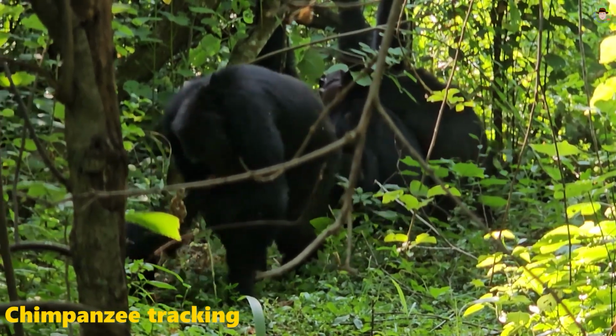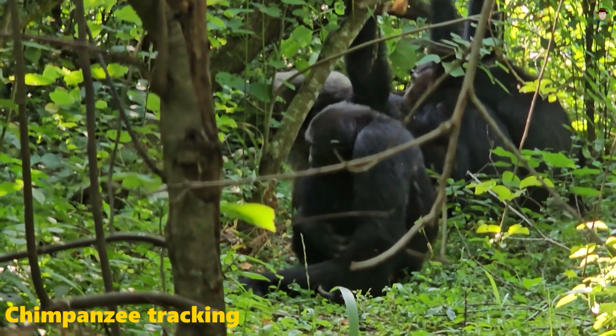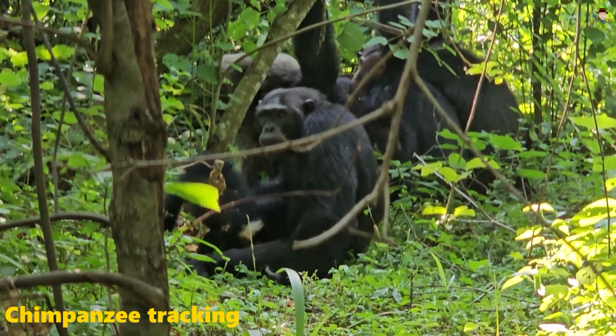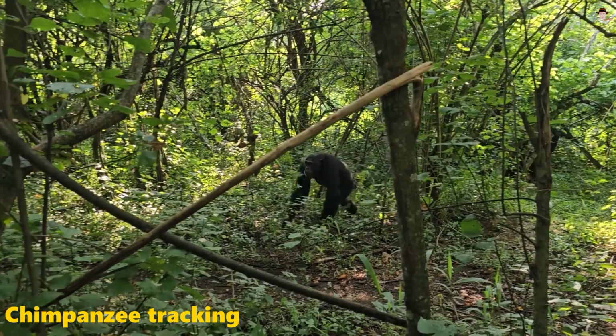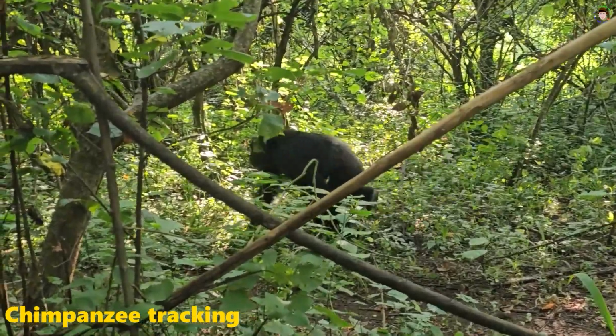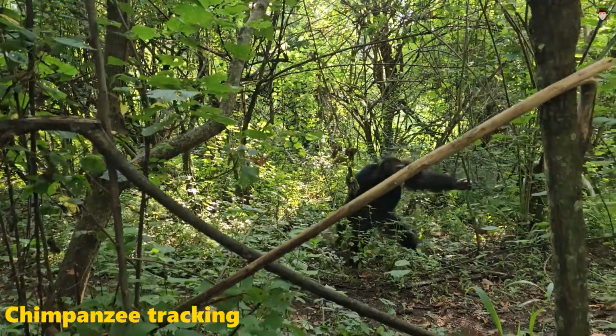Chimps live in large social groups headed by the alpha male. We have observed at least 15 individuals of various ages and sexes. They were foraging quietly when a sudden scream from a distance alerted everyone, and they started screaming and shaking branches until they eventually settled down.